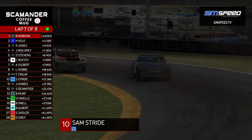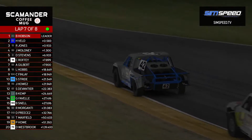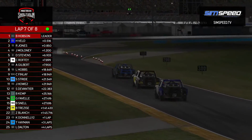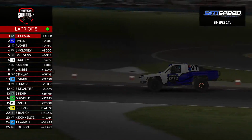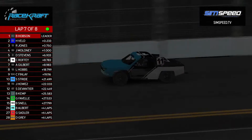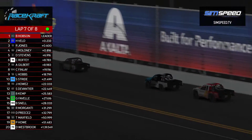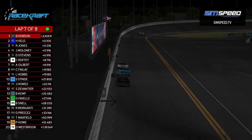Sam Stride makes it out of the pits, and now he's back into the top 10. Justin Howe right behind him. They're both picking their way through. Sam Devantier right with them as well, who also made a trip through the pits. And they're not fighting for any big positions at the moment, but still driving just as hard as up ahead, coming into the bus stop.